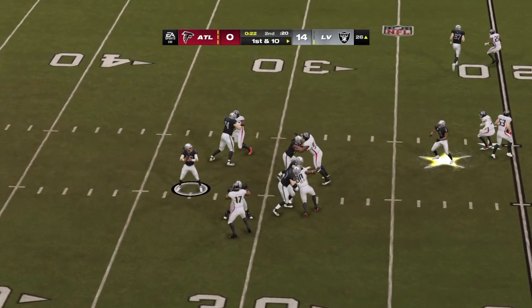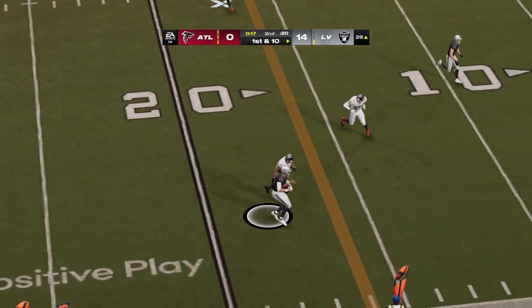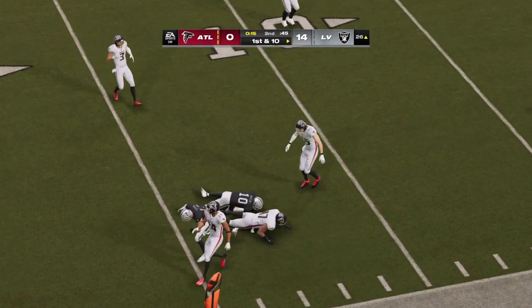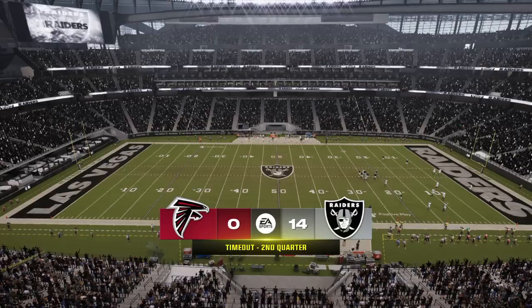It'll be Minshew again. Flushed out right. And he's brought down, but not before a gain of 13, down to the 13. First and 10 in the red zone.